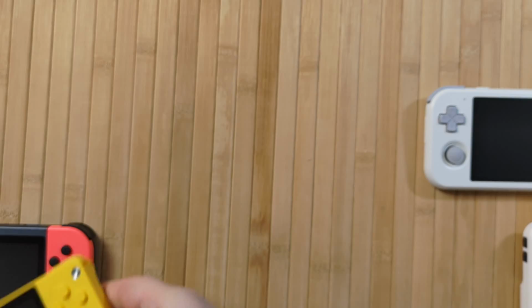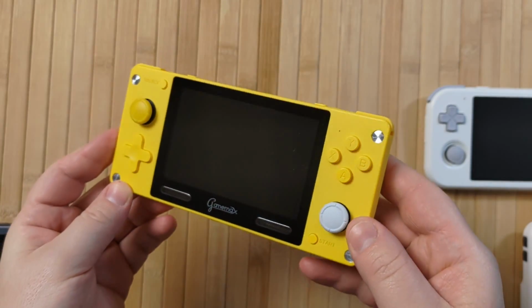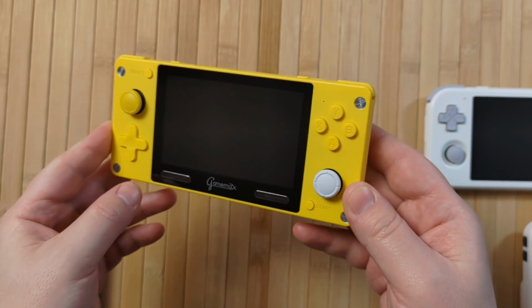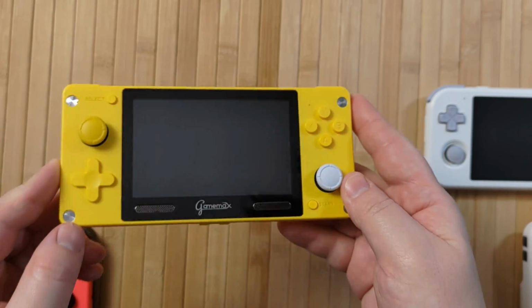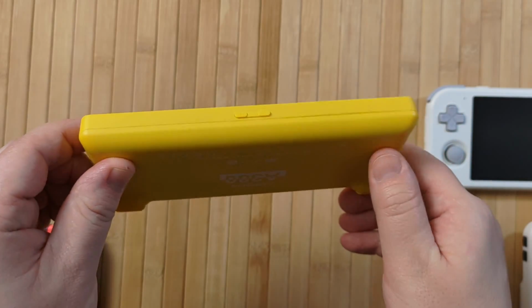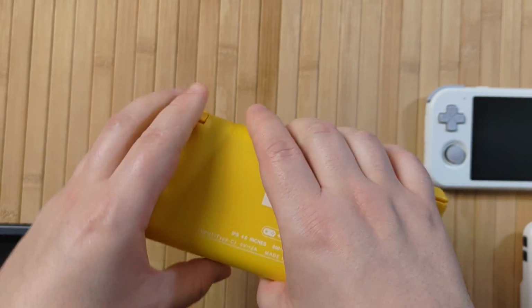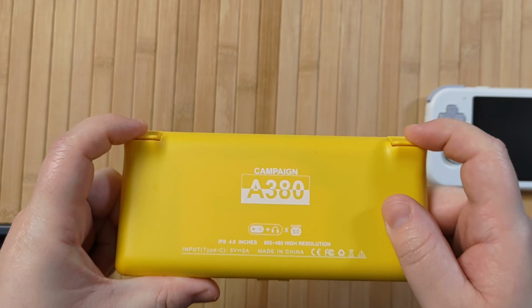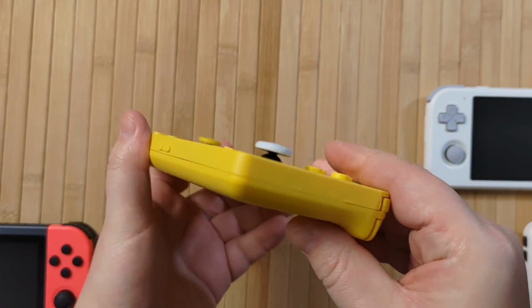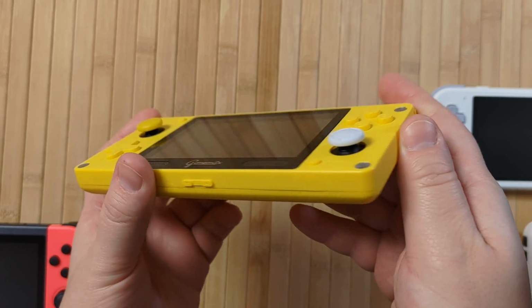Next up was the Gamex A380, and what an interesting device this was, sent to me by my good friend Mikey. The A380 being a weird device isn't enough of a descriptor for this, it's so freaking bizarre. First of all, there seems to be no determinable manufacturer. I could not find who actually makes this. It says Campaign A380 on the back, which appears to mean nothing.